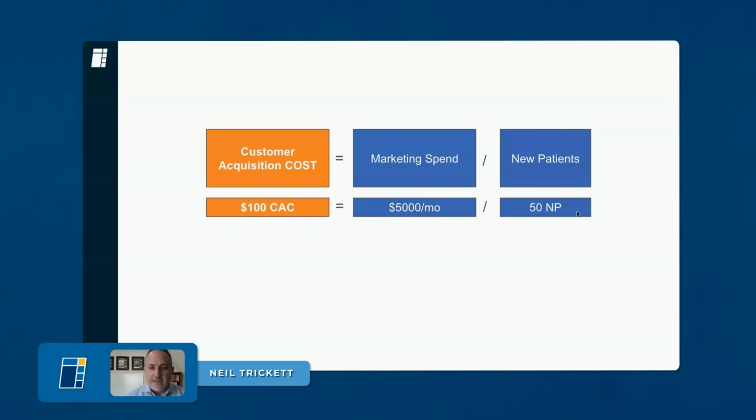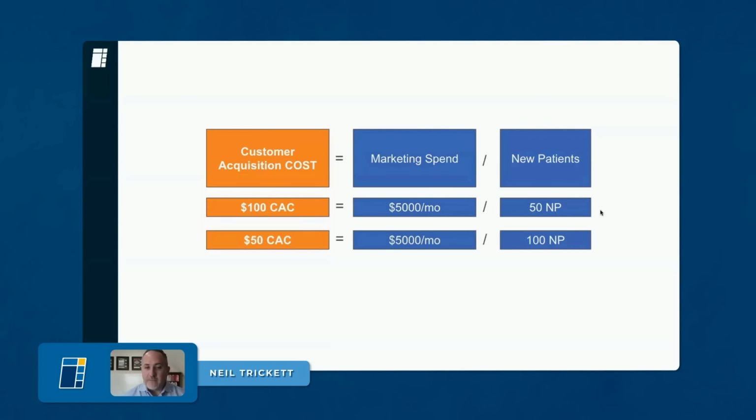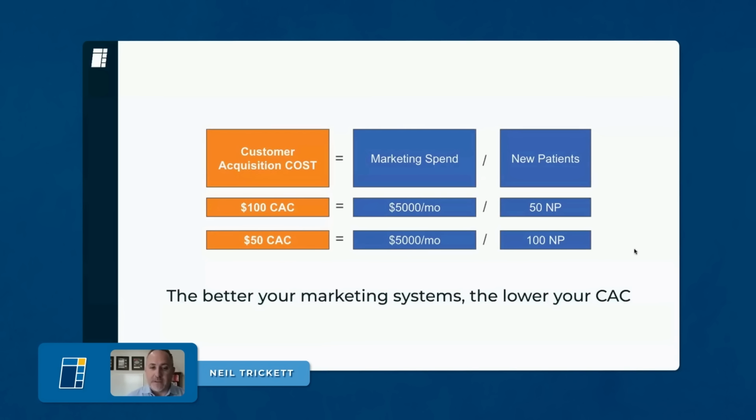Cool. All right. So now, if I spend the same exact amount, however, I make my marketing systems better at getting me new patients, and I can now generate 100 new patients, that lowers my customer acquisition cost to 50. Now that makes sense, right? So we all want that where we're spending the same amount of money and generating more new patients for that. That helps us lower our customer acquisition cost.